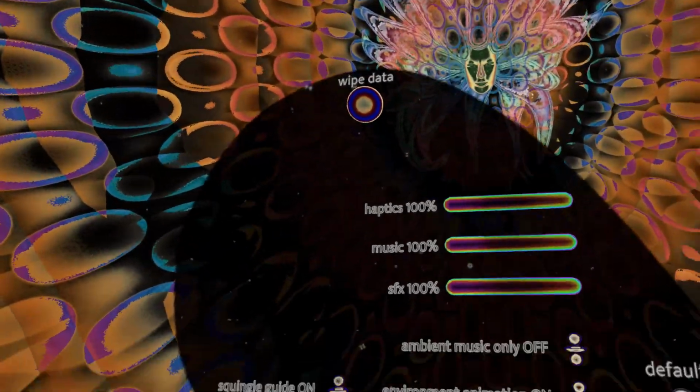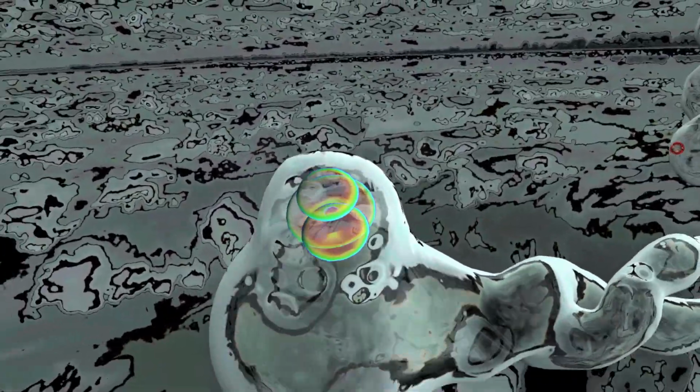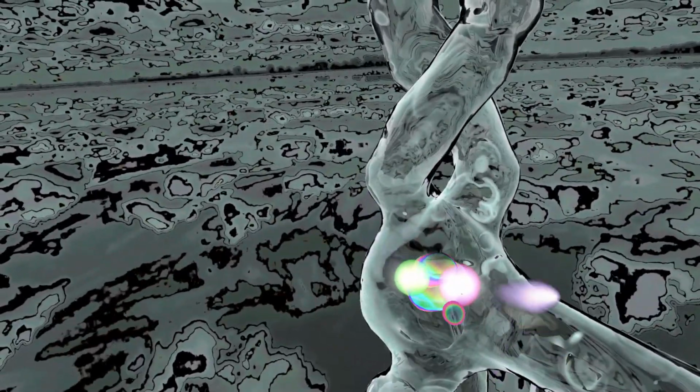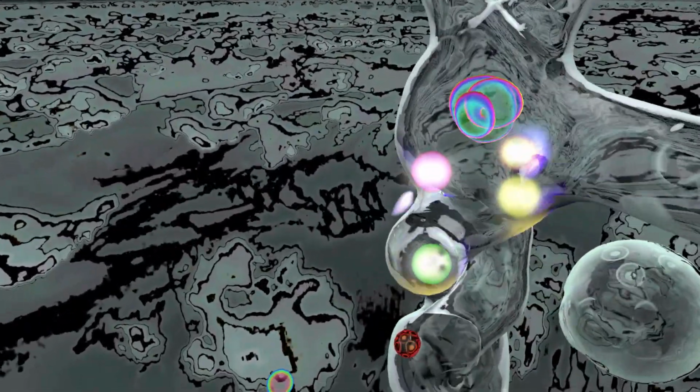Today we're going to do a review for Squingle BR, a game released on the Steam Store July 15th, 2021 by developer Ben Outram. It's available for the Valve Index, HTC Vive, Oculus Rift, and Windows Mixed Reality. It normally retails for $20. It's currently on a release sale, 10% off. I got a free Steam key through the Steam Creator Connect program to review this game. I tested this game out on the Oculus Quest 2 using the Oculus Link cable.